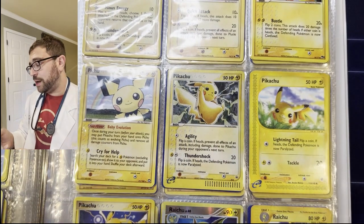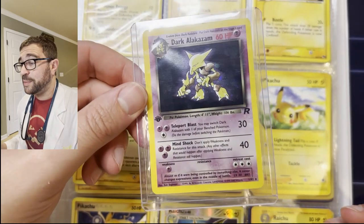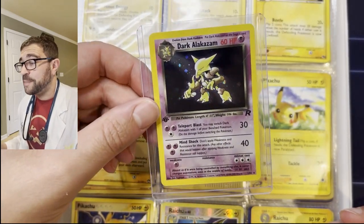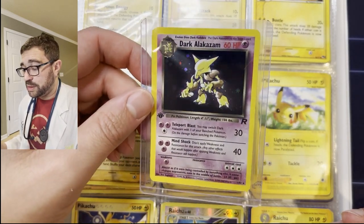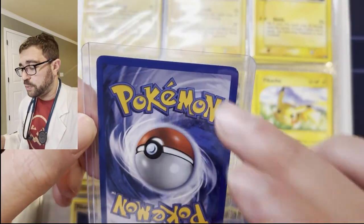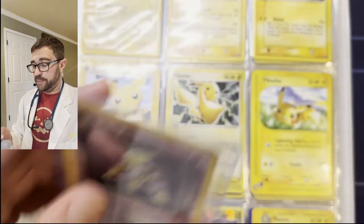Then this one is probably the gem of the collection. You have the first edition Dark Alakazam here from the Rocket set. This one is in pretty decent enough shape. Very valuable in a 10. This is definitely not a 10, but it's gonna be hopefully an 8 or 9. A little bit of whitening at the top corner there, and that's about it. Very well centered and excellent shape.